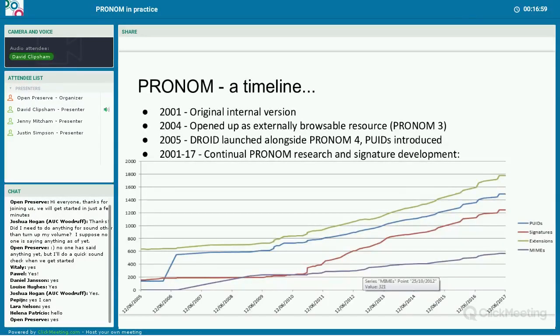Just want to give a brief background to PRONOM. So the original version, as I mentioned, was developed in 2001. At that time, it was an internal version, and it did at that time talk not just about file formats, but also the software that's associated with it. Over time, we've more focused on the file format area.